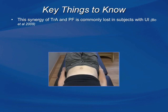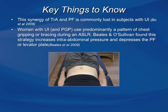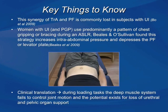Now, women with incontinence and pelvic girdle pain often will use a pattern of chest gripping or bracing or overactivation of the superficial oblique abdominals. And this has been documented during the active straight leg raise task by Darren Beales and Peter O'Sullivan. And they found that this chest gripping strategy will increase the intra-abdominal pressure and depress the pelvic floor or the levator plate. And this was part of Darren Beales' PhD study. So the clinical translation from all of this is that during loading tasks, when the strategy is non-optimal, the deep muscle system fails to control joint motion, and the potential exists for loss of urethral and pelvic organ support.